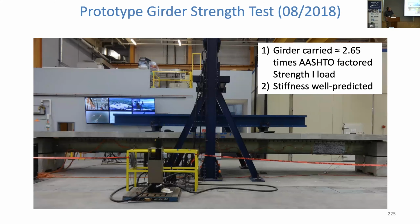We went through that process several years ago. And we did our first girder test 5 years ago, almost to the day, I think, in 2018. And we loaded it, and it was rather nerve-wracking. It was a 40-foot girder. We weren't sure how it was going to work out. It worked out really well. It carried 2.65 times the factored AASHTO Strength 1 live load, which is very large. It might seem too large, but it actually was about where it should have been because of the large factors of safety we implement when we design these systems. Its stiffness and strength were well predicted. We're very happy with that result.